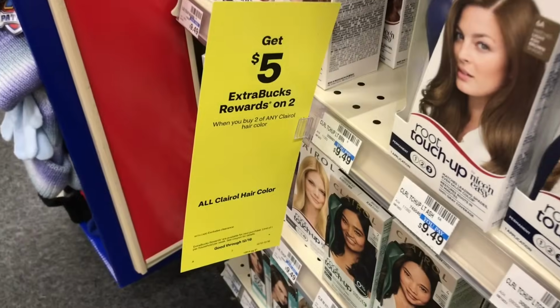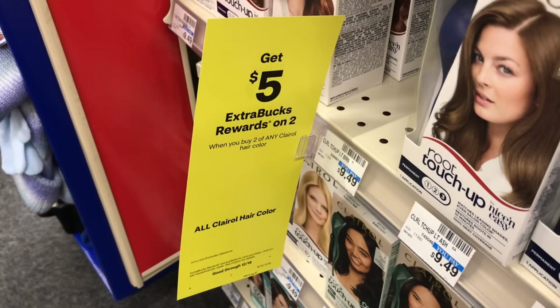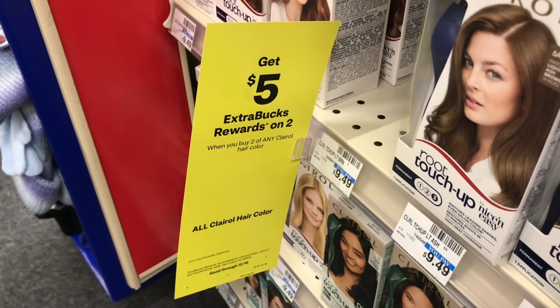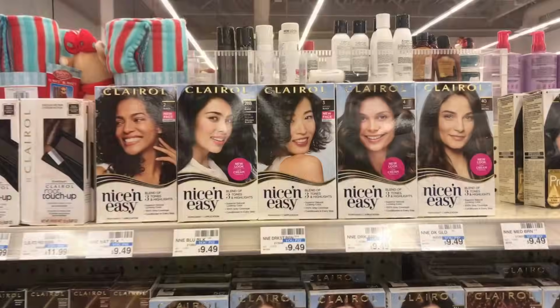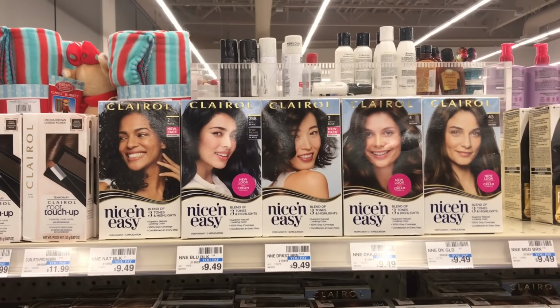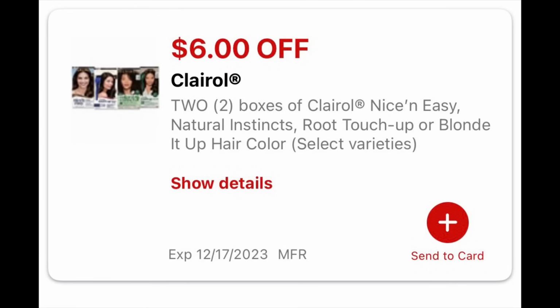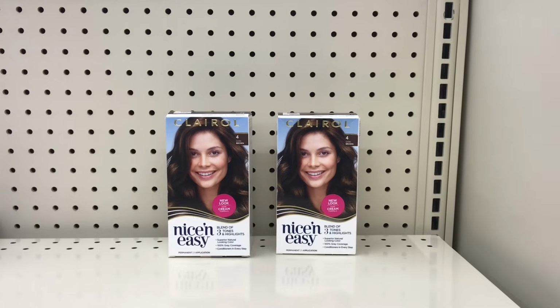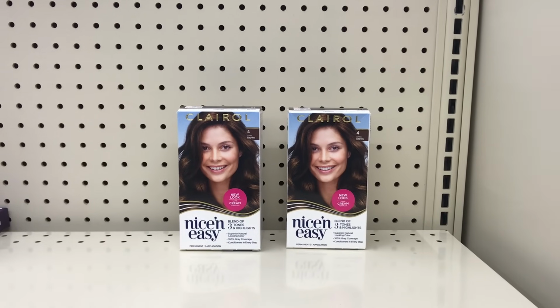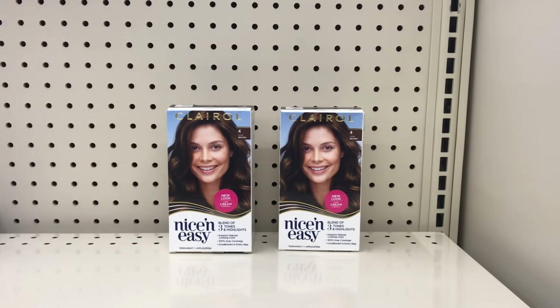The next deal I have here is buy 2 get $5 back on any Clairol hair color, and this is a limit of 1. Pick up 2 of the hair colors priced at $9.49, and the 2 of them are going to total $18.98. We have a $6 off 2 digital coupon that is going to apply to this and drop it down to $12.98, and you get $5 back, making both products $7.98 or $3.99 each.